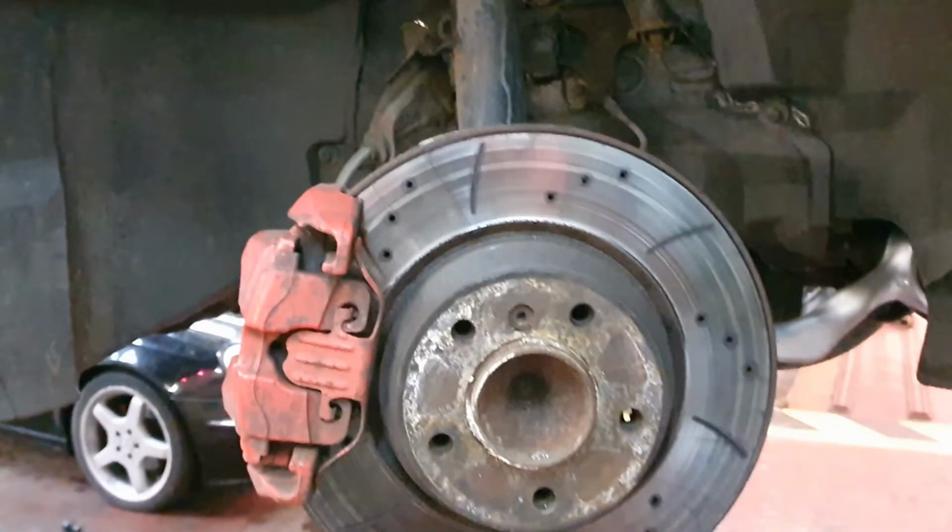I was concerned that it might have been the shocks, but thankfully just replaced these. We'll get that drop link on it. Job done. Finding more and more stuff with this car.